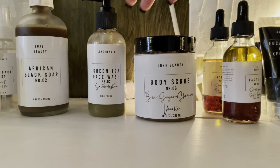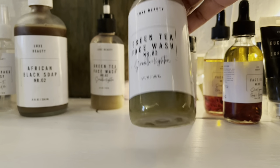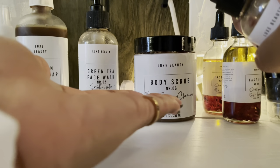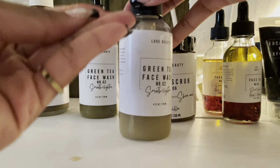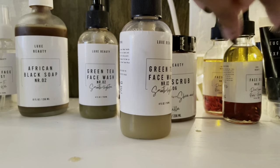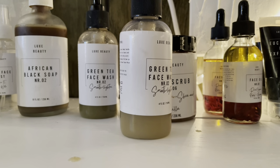So next, you guys, I do have my green tea face wash. Look at how beautiful this is, you guys. And I'm gonna show you guys in a pump from the one I use. It's like a gel cleanser. You guys, it's very, very beautiful. And it lathers perfectly. Love it, love it, love it.